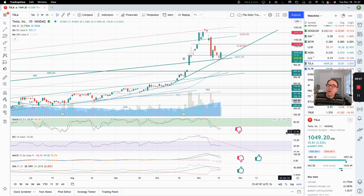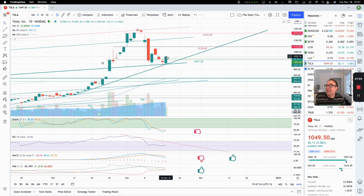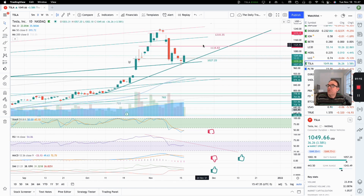What we have so far is Tesla up $35.81. That's a nice bounce up from this support right here, support at around 997. So we seem to be closing at around 1050. This is a very nice green candle. So we are making a higher low and a higher high also. And we broke this support right here at 1027.25. So we are back into the congestion zone between 1027.25 and 1116.82.